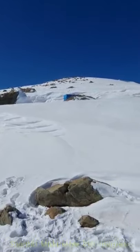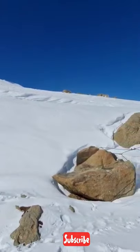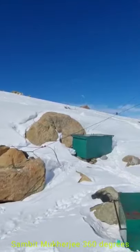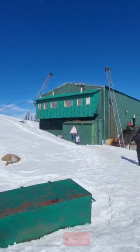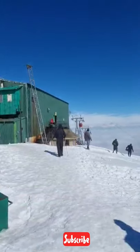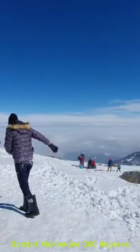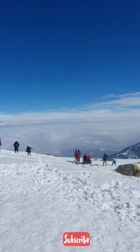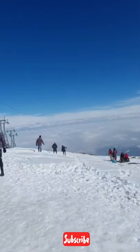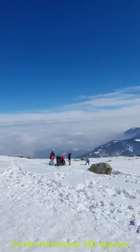It's a little difficult to breathe here, but this is so nice. This is the Gandola second phase. We have come all the way up. People are skiing down from here. There is a mountain. On the left hand side is the Uri. It's not visible from here, but from the gondola I was able to view.